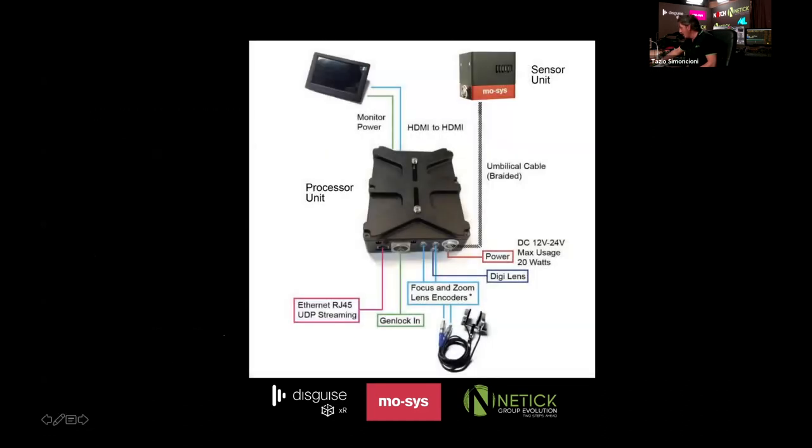This is the Mo-Sys star tracker system package. Here we got the processor units. Here we got a screen monitor you can place where you want, maybe in the control room where the engineer or camera engineer stays to control the crane. Sensor unit is mounted up to the camera. Focus and lens zoom encoder. Gen lock is really important, and the UDP stream.